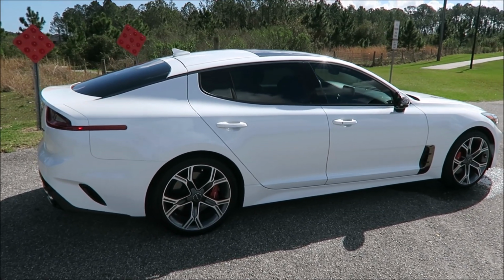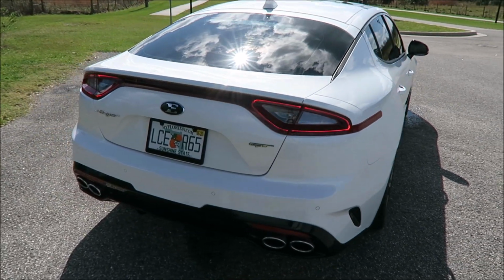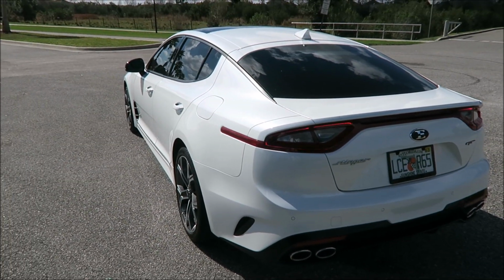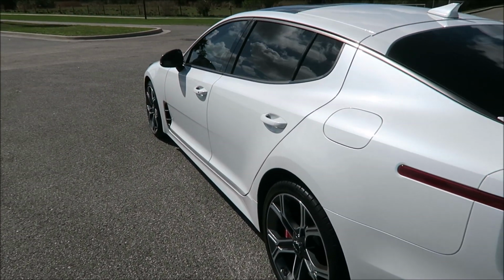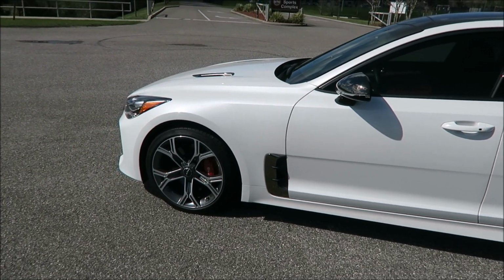I think they did a great job with this car. I've had so much fun with it. I haven't had to spend that much money on it. And really, I just love being in it, love claiming it, love telling other people about it when they ask me at least 3 times a week. And it's just really something different that's on the market. And I like to take chances on cars, which is why I took a chance on the Ghibli. And now I took a chance on the Stinger.